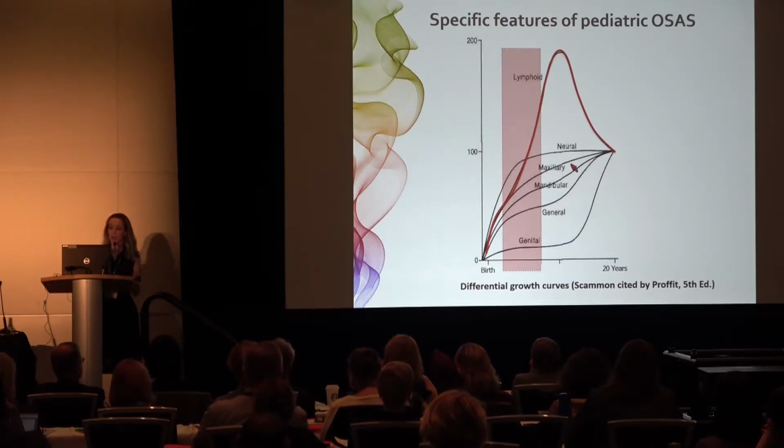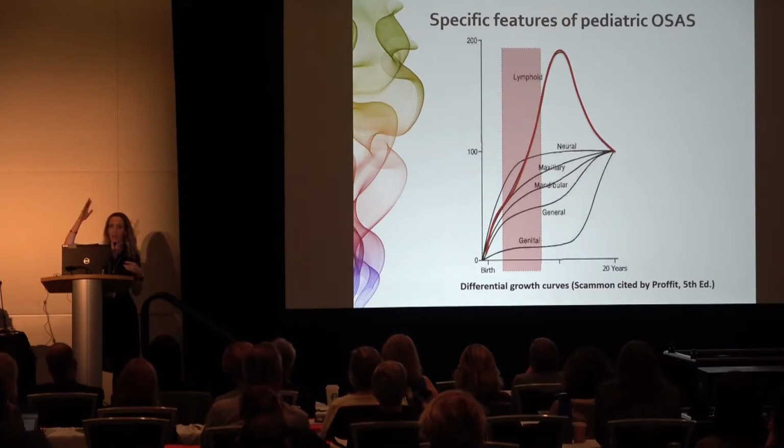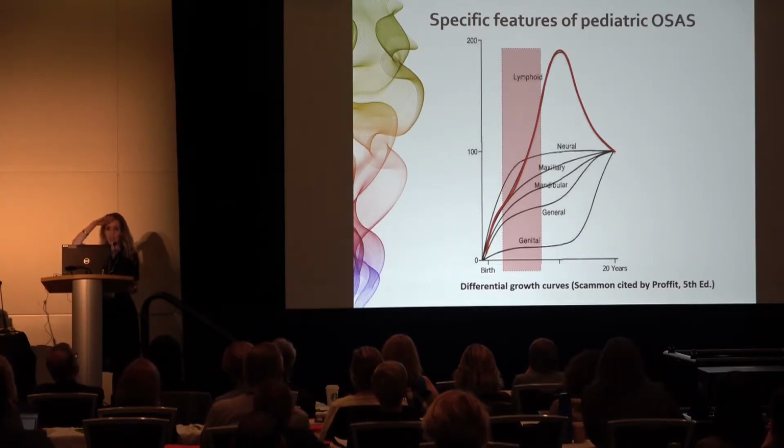This is the maxillary growth curve and the mandibular growth curve. The maxillary growth curve follows the neural growth. Maxilla is pretty close to the brain, right? And the neural growth curve is dramatically important in the first years, and then has a plateau, and it's over very early. At 7 years, the maximum volume of the brain is reached.